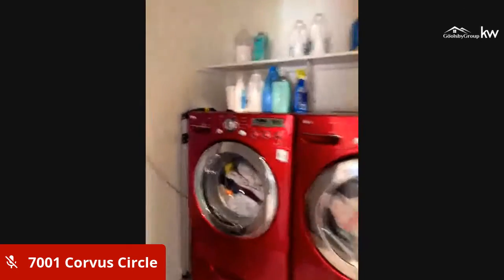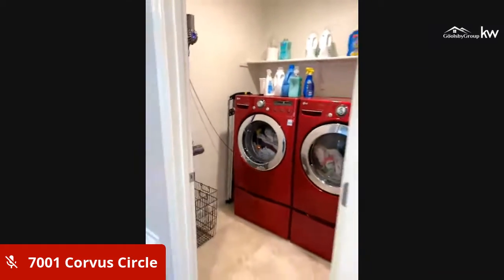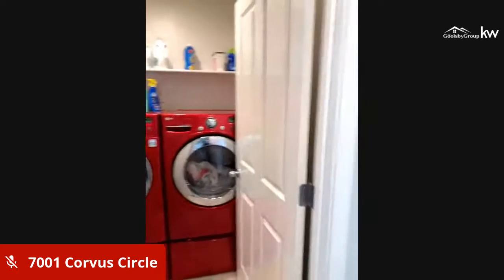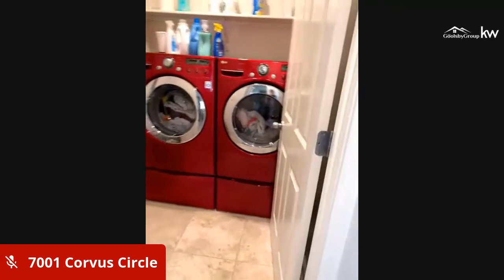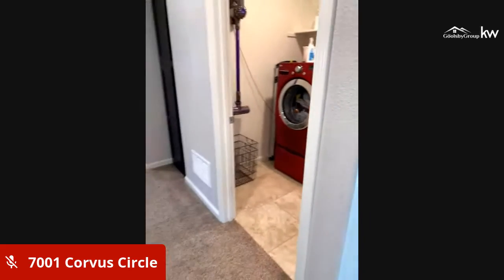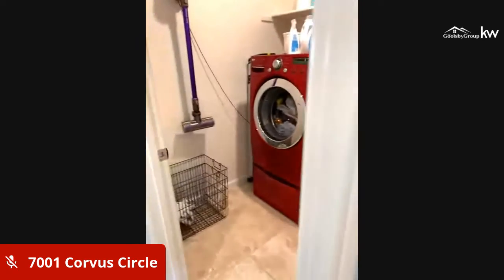All right, upstairs laundry room, which is huge, right? No dragging your laundry downstairs and upstairs. You have all the bedrooms upstairs, so just get the laundry done up here. And if you can tell, it's a really good size laundry room as well.